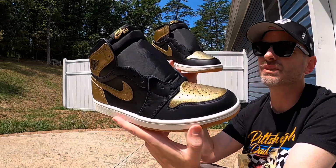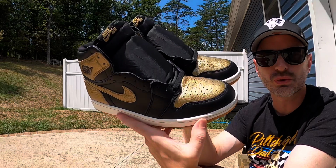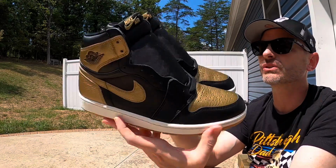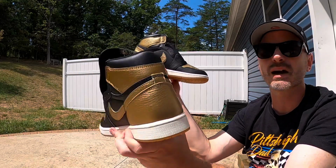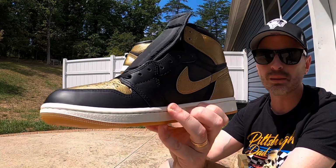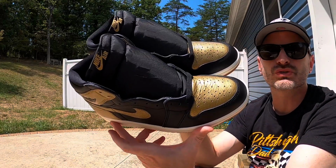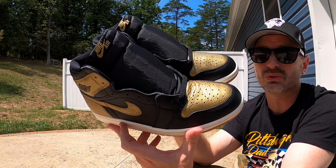Next week we have the Jordan 11 lows. Is it diffused blue or something like that? But I think those are really nice looking. I'm hoping that my store gets them and I can get my hands on them and make a review at least for those as well. I guess the next Jordan shoe in high demand might be the White Thunders.